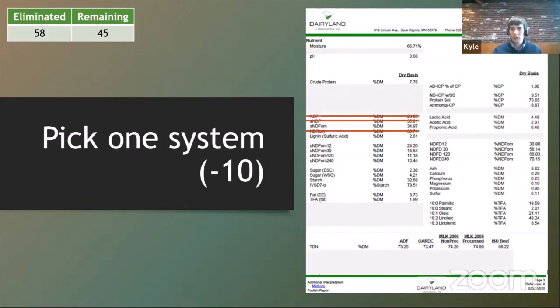That would allow us to get down to 1 measurement of fiber. We would not need both lignin and U240. Your formulation program can only use one of those at a time. We don't need 2 sugars. We don't need 2 fats. We also don't need 5 energy systems. You can only balance on 1 TDN at a time. We don't need to look at it 5 ways in every report.